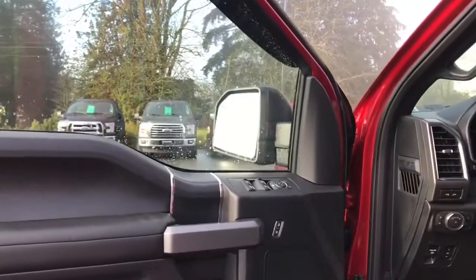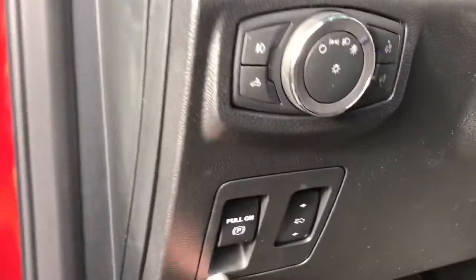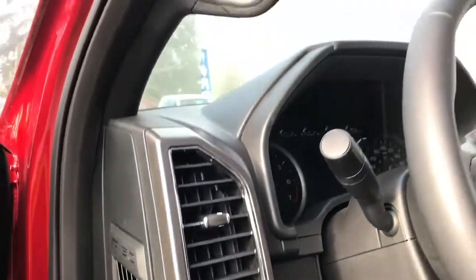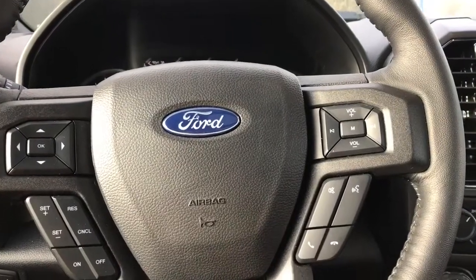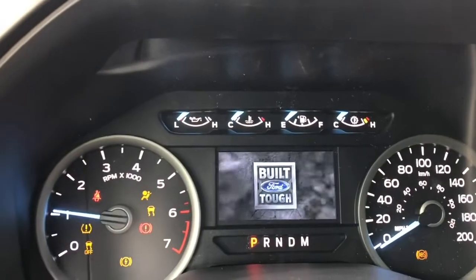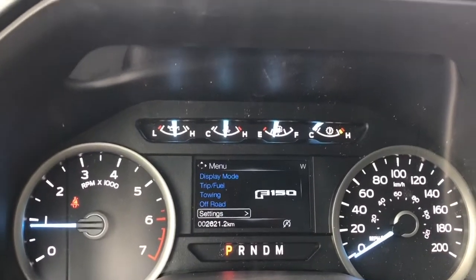And speaker in the door, as well as power locks, windows, and mirrors. The driver's seat is powered with lumbar. You have your electronic parking brake, power pedals, lighting controls, LED side view mirror spotlights. There's a grab handle making it easier to get in, and the steering wheel can tilt and telescope. On the face of the steering wheel is your dash controls, cruise control, media with volume, and Sync voice activated system. When we start up the vehicle, you're going to see any important messages, as well as a menu that you can toggle through. Display mode, trip fuel, towing, off-road, settings, and these all have sub-menus.